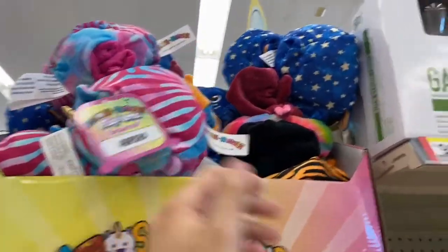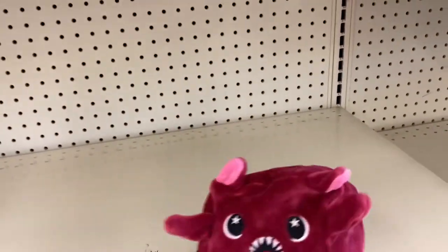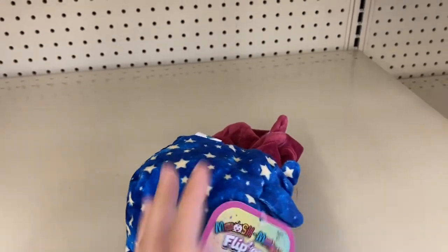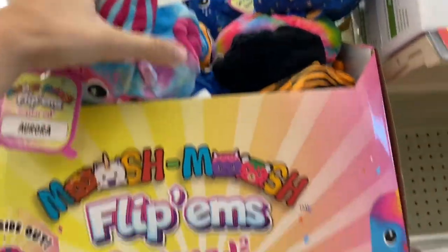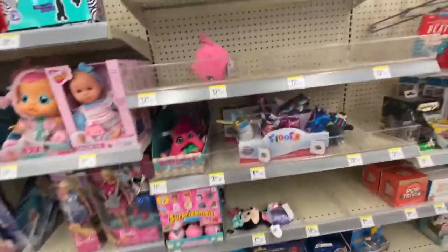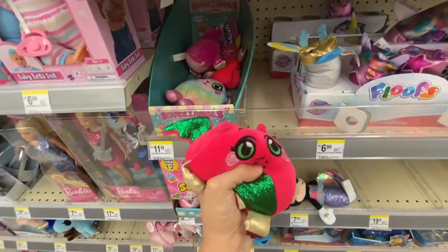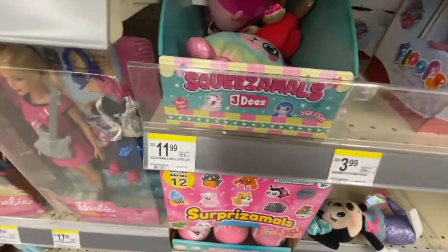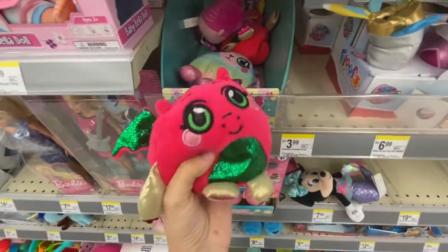Aw, these aren't Squishmallows. Oh my gosh, but they're so cute. What is that? Oh my gosh, what the heck? It's so cute. Weird, but this guy is so cute. And let's see. Nope. Oh my gosh, but this is so cute. The little dragon. It's actually really cute, but I think they're so expensive. Like, I mean, they're cute, but I don't know.